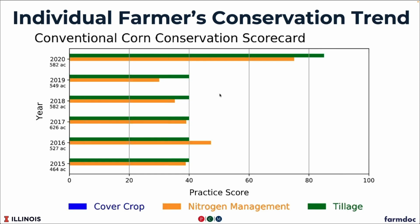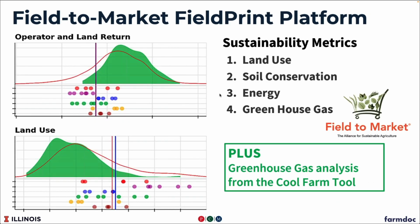We will let a farmer know where we believe they stand, or where our data shows they stand, for conservation trends. We give them this scorecard, basically a report card, hopefully showing improvements as it relates to those three practices that I mentioned: cover crops, nitrogen, and tillage. And we'll track that throughout the year to hopefully show continuous improvement. We'll also consider different factors that obviously play in year by year.